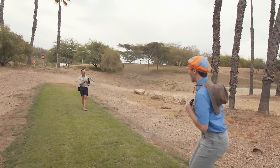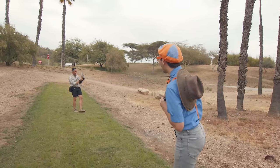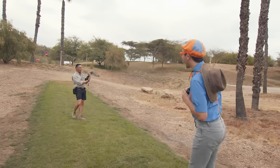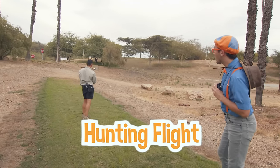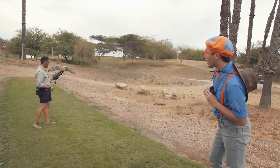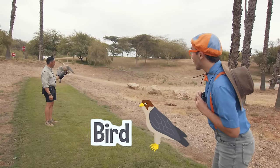So he's just finishing his food right now. Whoa. Get him a little closer for you. So that was just an example of the amazing hunting flight that they do out there. Wow, Nelson is a really amazing bird.